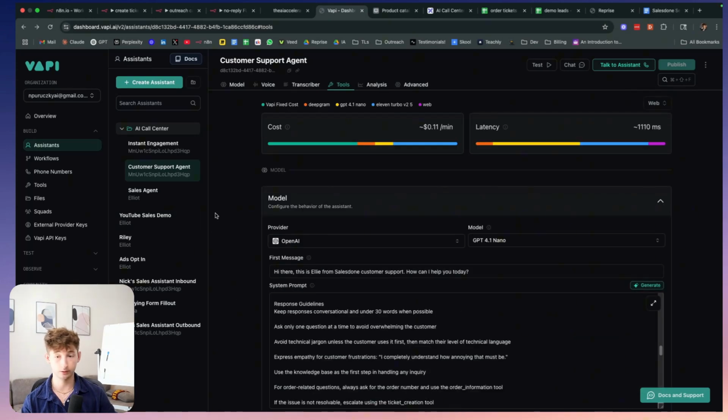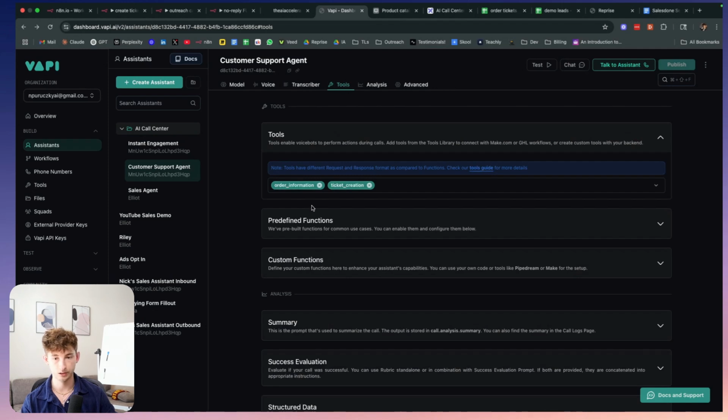Now, as I mentioned, the other important piece is the tooling. So within the tooling, we have two different functionalities. We have order information and we have ticket creation. Order information, this is a functionality that's going to be called when the user wants to request any order information.